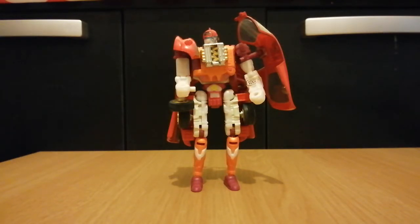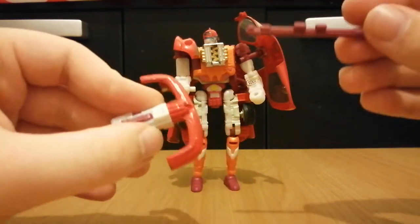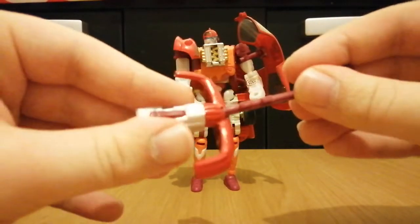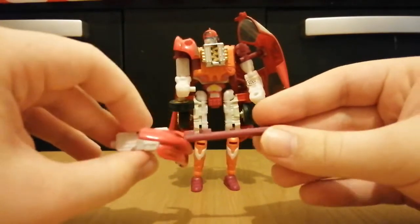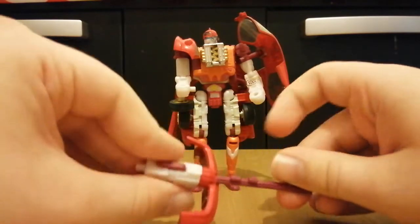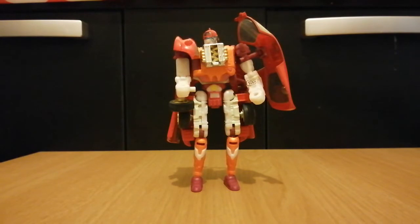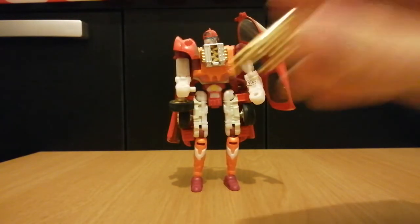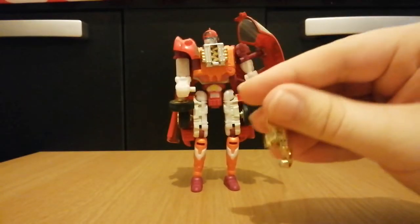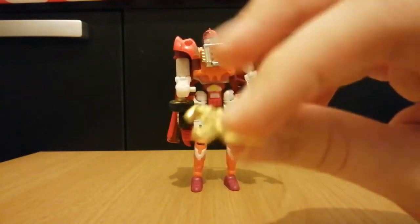Now, as I said, he does have this gun, and while I'm not going to put it in his hand just yet, I'm going to show you how it works. You see this missile? And it goes in like this, and it fires. There we go. So I'll put this in his hand later. We also have this golden little gun here. I'll put this in his hand later as well. I guess he could also hold it like a sword. So this could be either a gun or a sword.